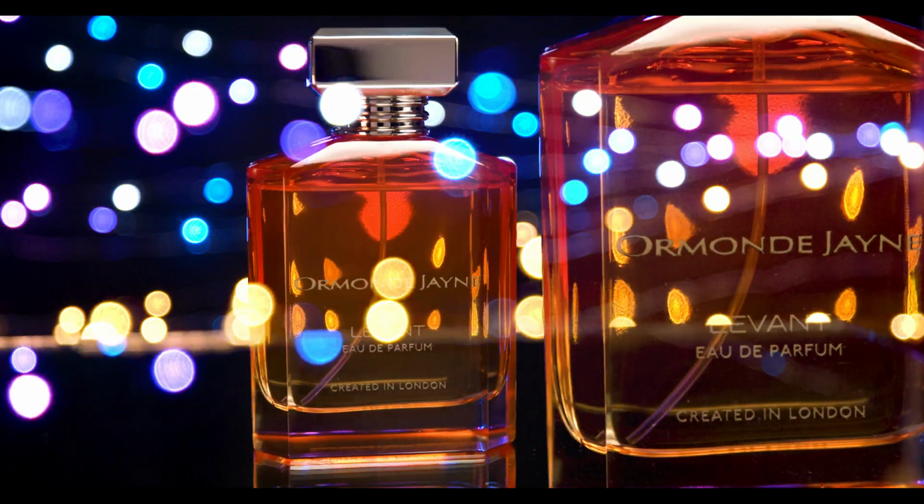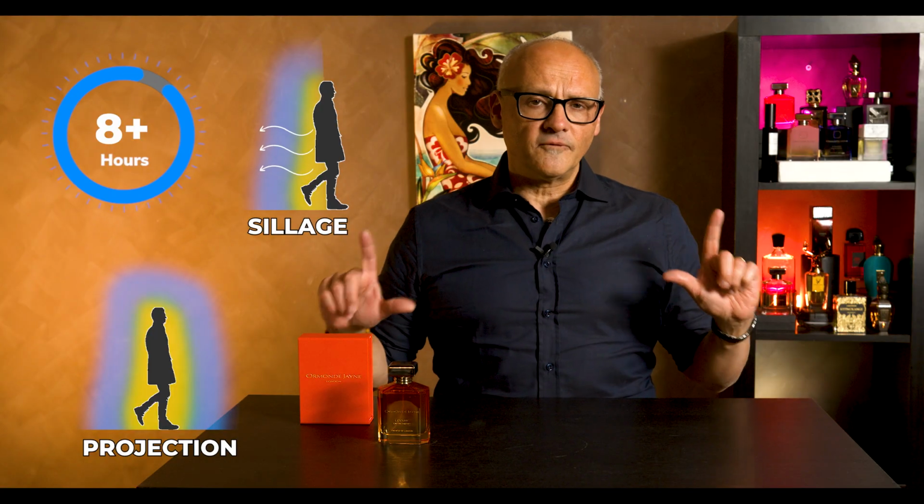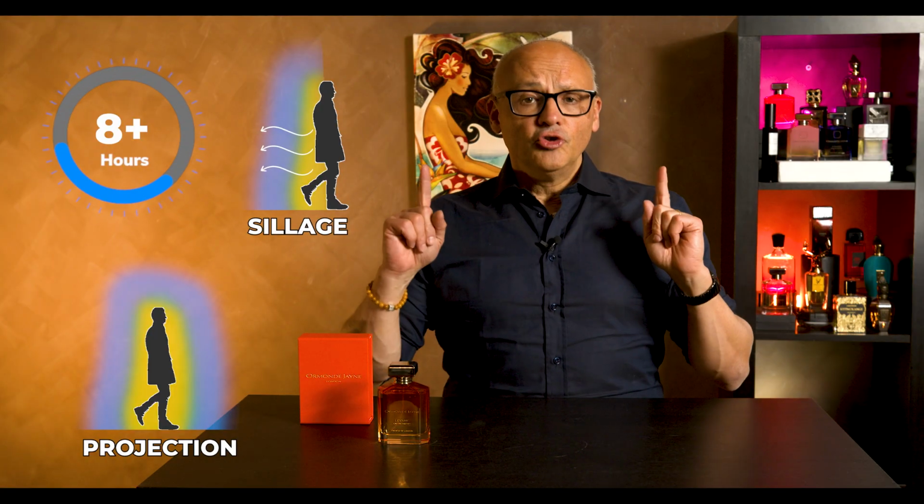For me, Levant is a glorious fragrance for a woman to wear, but also for a man. The fragrance lasts comfortably 8+ hours, and the sillage and projection falls into that moderate, to the point. I mean, I don't know whether Sandra has a radar for this fragrance, but when I'm wearing it, she detects it very easily. The other day, I was watching television. This is now 8 hours deeper. So I had sprayed in the morning, would have been 8 p.m., 9 p.m.